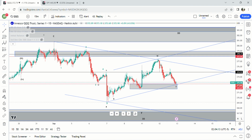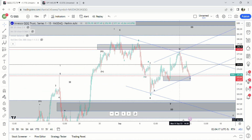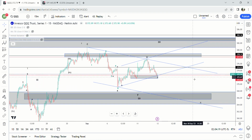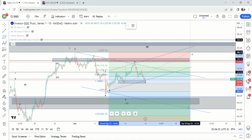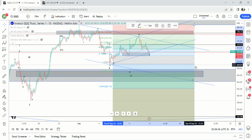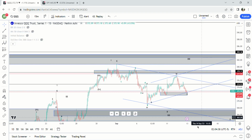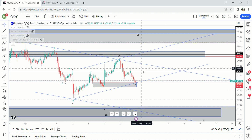You got to have a bearish and a bullish possibility. So if we do get a bear move tomorrow, then I would want to see it come all the way down here, probably into this demand zone at 364 to 367, and ultimately we're looking for a third wave to end at a minimum of 362. So again, looking bullish, but the bearish possibility is there.